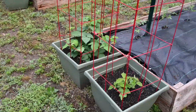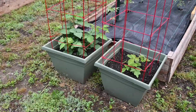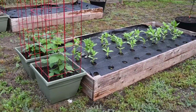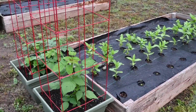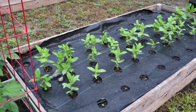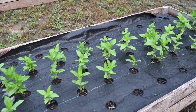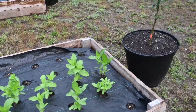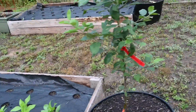Jamie did also cage the rest of the berries, because we found that Reuben was getting into them, so we figured that was just better. And then these are taking off as well. And let's go on the other side.